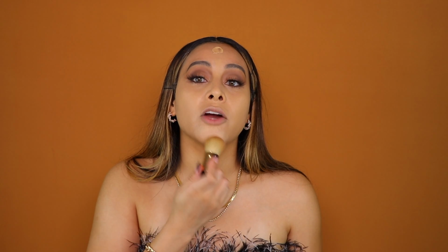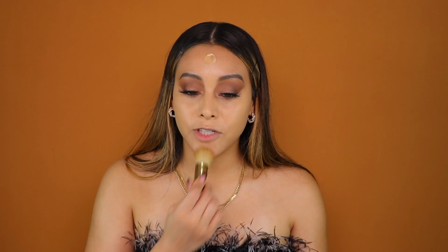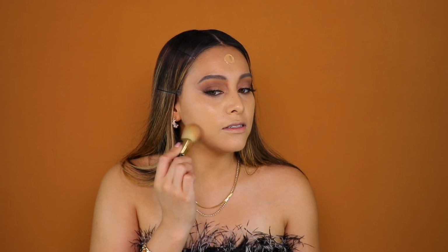So I do stand behind my statement that the brush is a really high quality brush. I feel like this is giving me a very professional finish. It is starting to get a little streaky here. I wonder why. Is it maybe because I've applied a lot of foundation? I don't know.